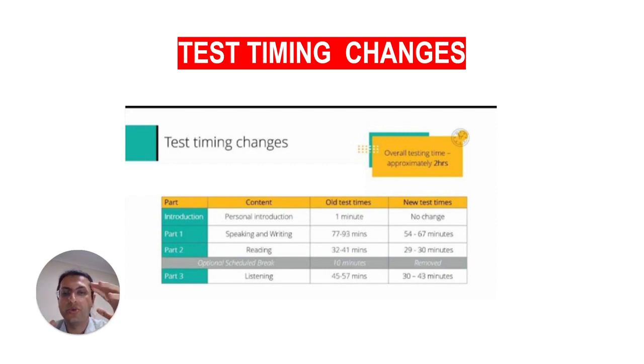Coming to part 2. Part 2 is the reading module. That used to be a timer of 32 to 41 minutes. And now it's going to be a timer of 29 to 30 minutes. So even that has reduced by approximately 10 minutes. Well, a lot of people would be happy with that, because I've come across thousands of students in the last many years of my training experience. And there are a lot of people who don't enjoy solving the questions in the reading test. So yes, that could be another welcome change in the future.